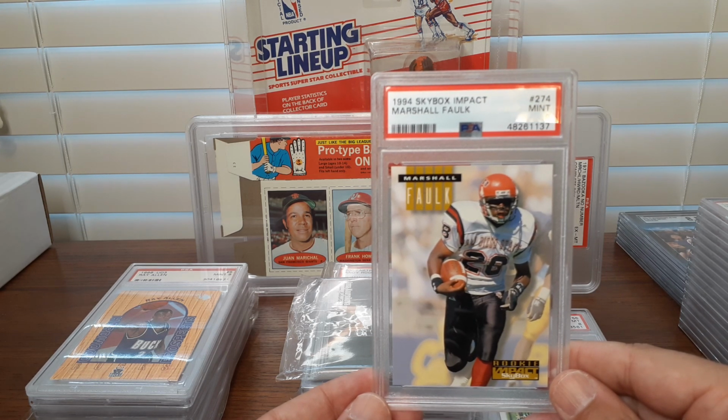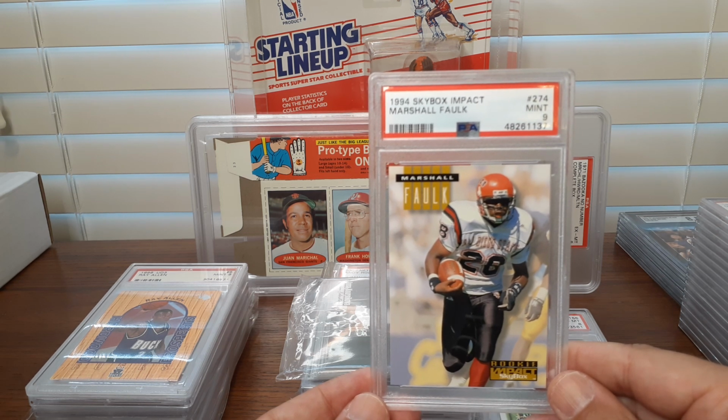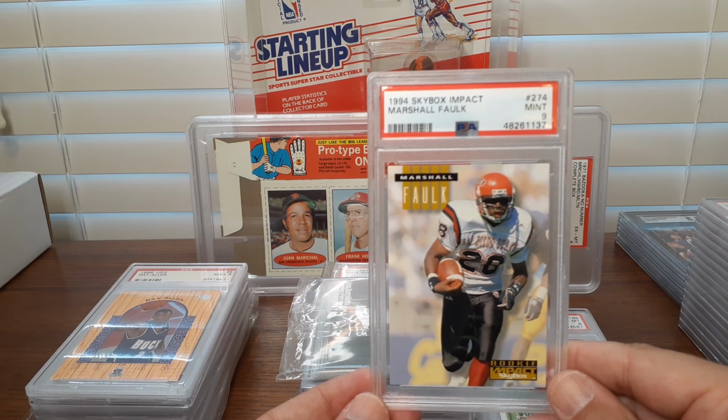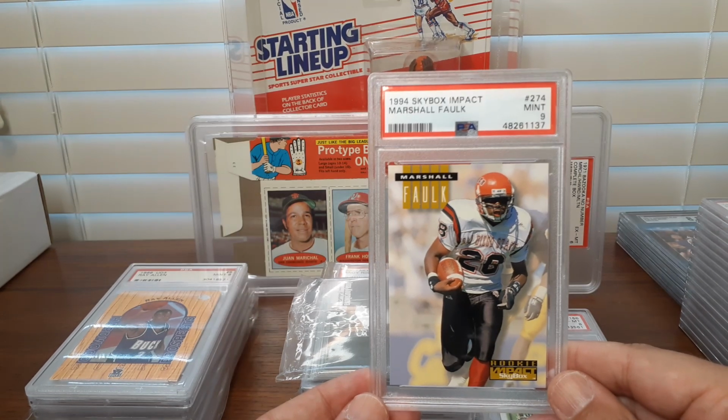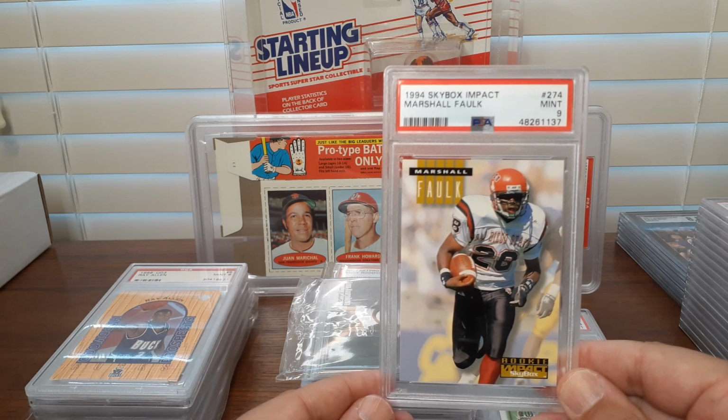So if they get into collecting again and start wanting these Jeter cards, the cost to get clean copies graded, if there are any clean copies out there, is just not going to make it financially viable. So picking them up graded while I can now at a good price point and holding that for the future. Marshall Faulk, another great guy, got this for $10.